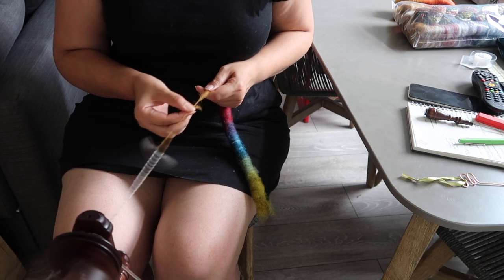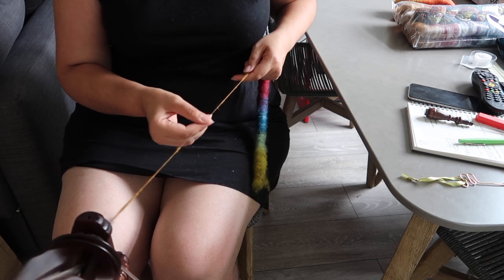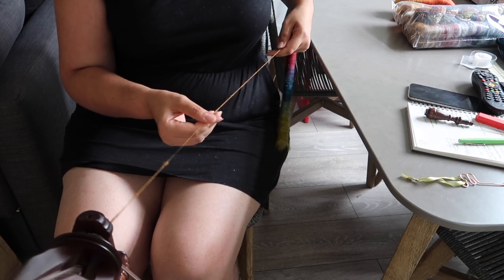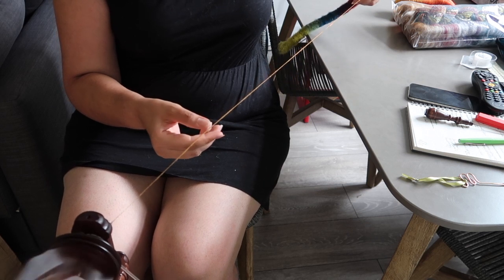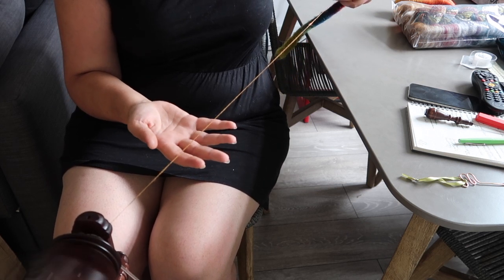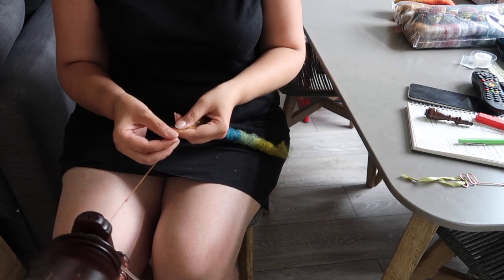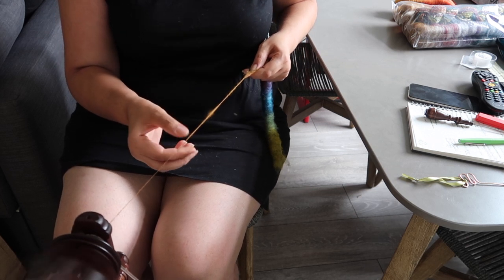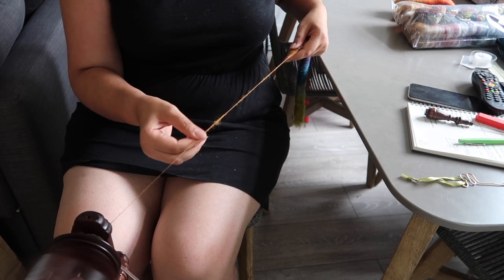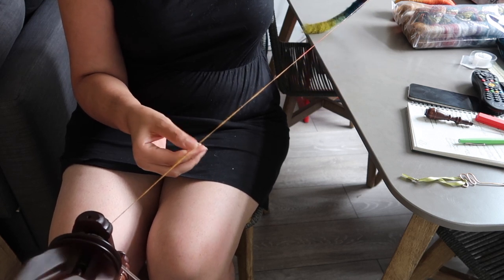I tend to do a bit of a short forward draw to start with, just to get going. The one thing I always need to remember when I'm doing a long draw style draft is that I need to let it build up enough twist before I feed it onto the bobbin. Otherwise, if the singles do break, then everything else just keeps falling apart, and when it comes to plying, it can be quite tricky as well.